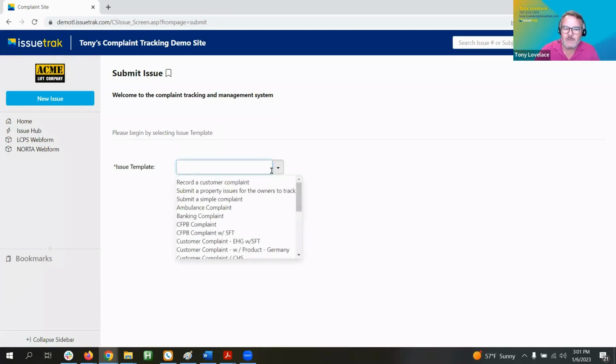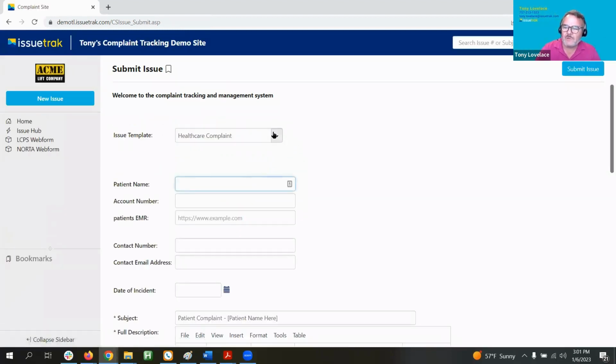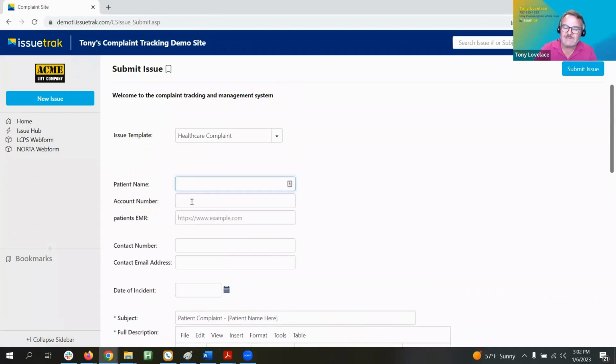Go to the drop down, and these would be the different types of complaints. I'm high level on here, so it's a healthcare complaint. If you're a healthcare concern, you probably have different types of complaints. Here's my healthcare complaint. You grab the complaint type from the drop-down. It's going to load a form with the data points appropriate for that type of complaint. This is completely user configurable.